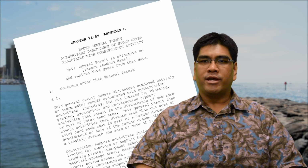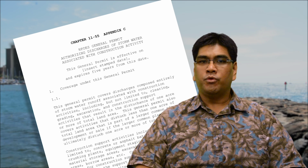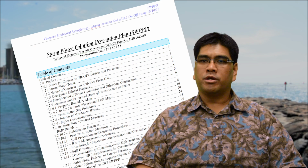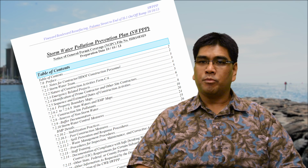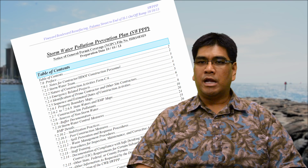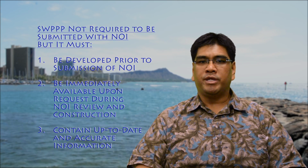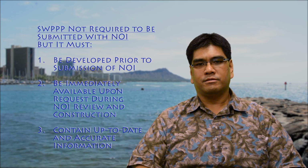All of the best management practices requirements are now specified in the Appendix C general permit. Everyone will know up front what the requirements are and what is expected. This general permit requires a Stormwater Pollution Prevention Plan, or SWPPP, to be developed prior to submitting the NOI. Since all of the BMP requirements are now specified in the general permit, the SWPPP is not submitted with the NOI. Instead, it is to be kept on site and made immediately available to the DOH upon request.